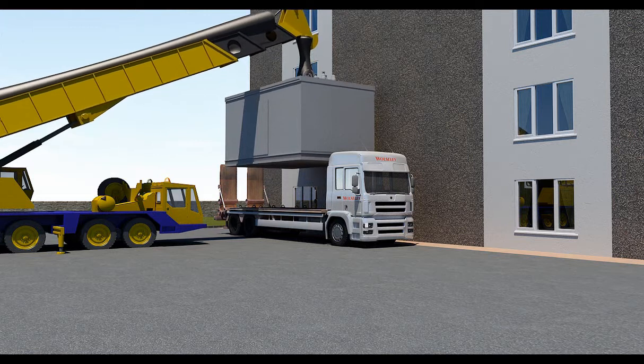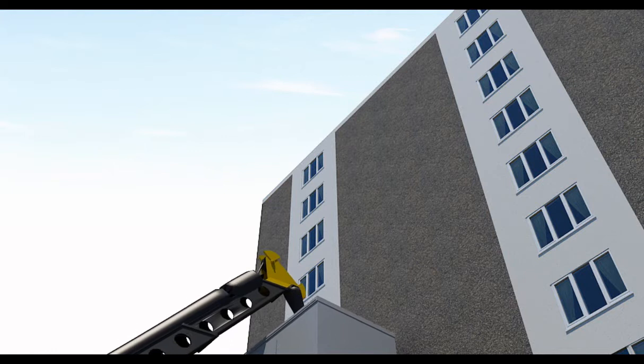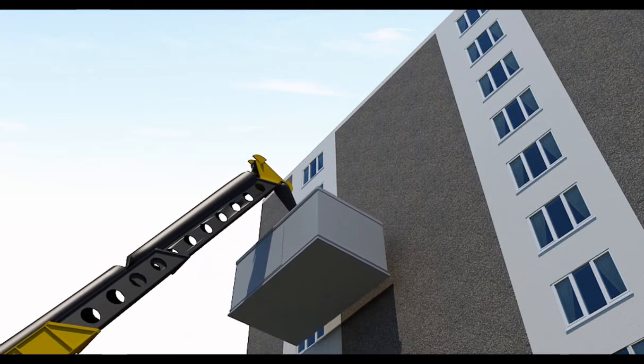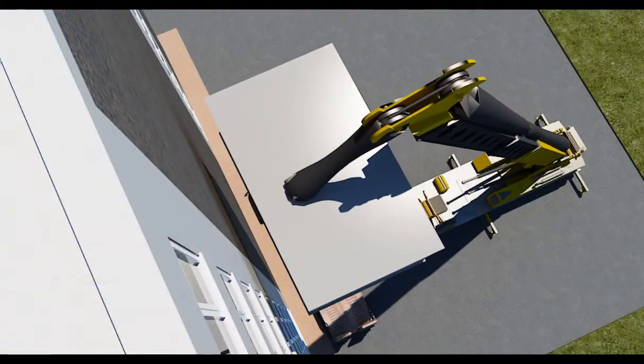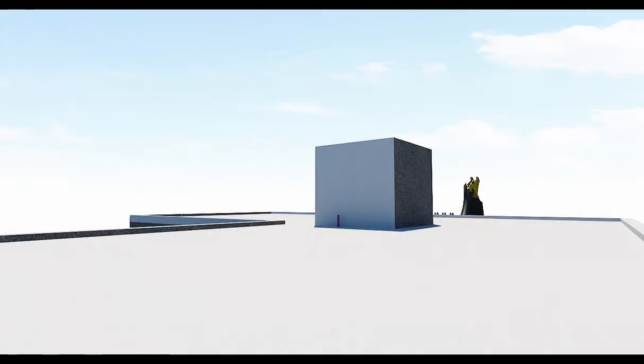The EcoPod is lifted into position, freeing up valuable ground floor plant rooms, which can then be converted into community spaces. The Belvy Group procures and manages all aspects of the whole lift.